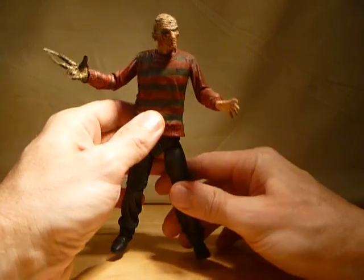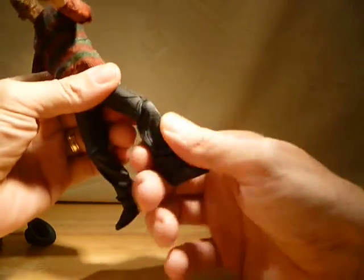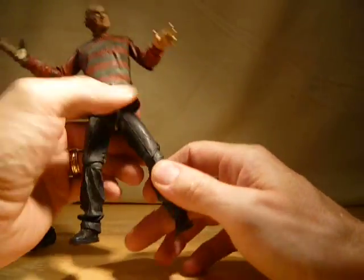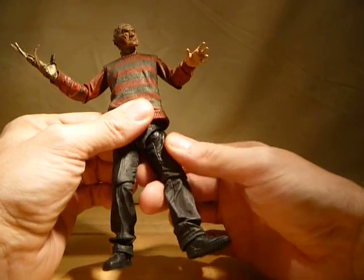So let's have a little look at the articulation. So we've got rotation in the feet, knees! Rotation in the knees! And a bend in the knee! Yes, so I'm just really excited about that. Oh, and the hips. Freddy can do some dancing.